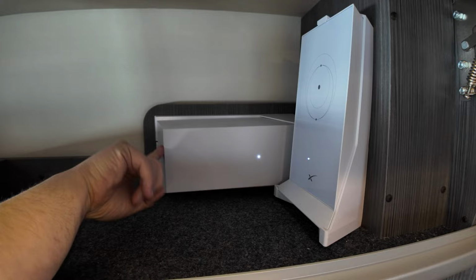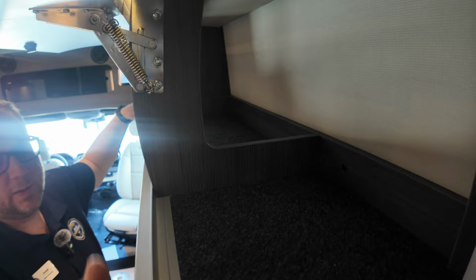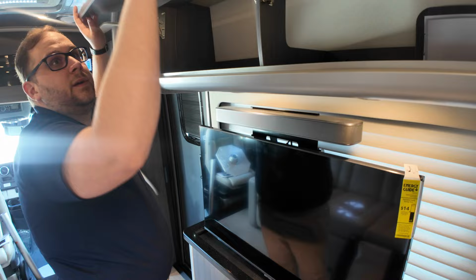That is the power for the Starlink system, and it's currently on. And it will probably just turn on as soon as you turn power on. But lots of good storage up here, nice and deep. There is a little bit of a lip here to prevent things from coming out. This nice piece of aluminum here too.